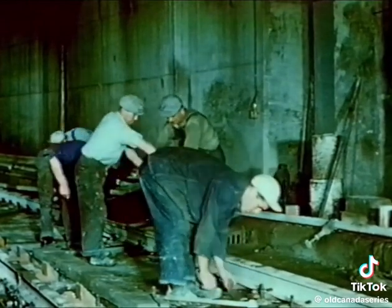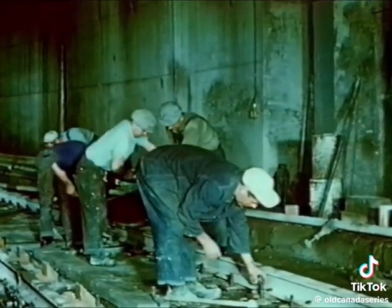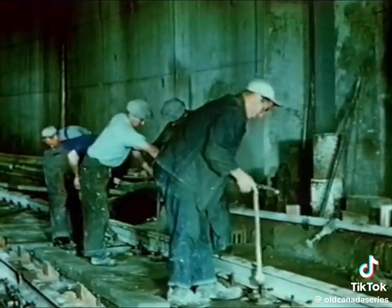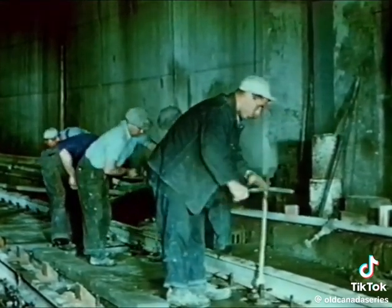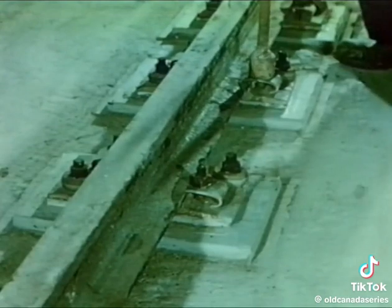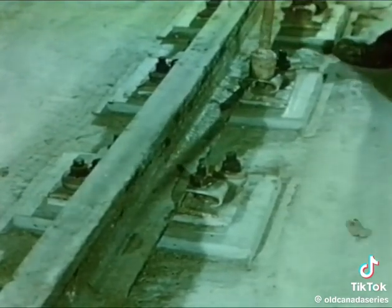The rails in the subway are T-rails, similar to those used on steam railroads. They weigh 100 pounds to the yard. A third rail at the side, not shown in these pictures, will feed electric power to the subway cars. There will be no overhead trolley wires or trolley poles. You will see no wooden or other ties under the subway rails.